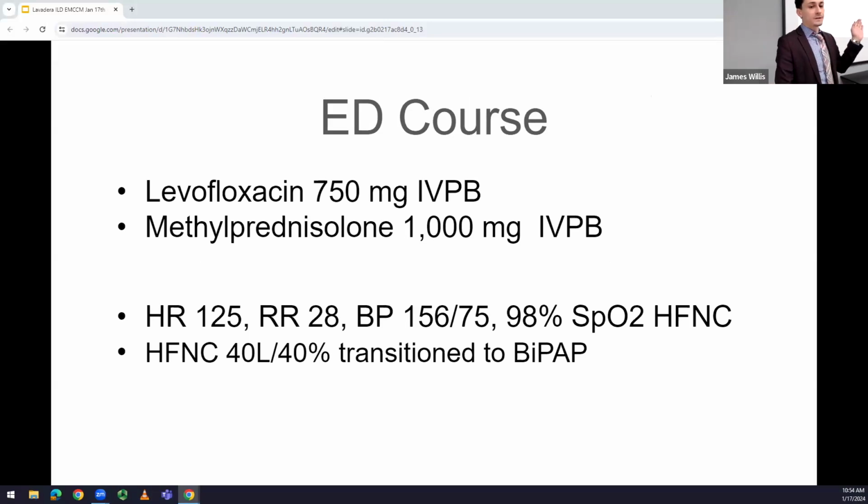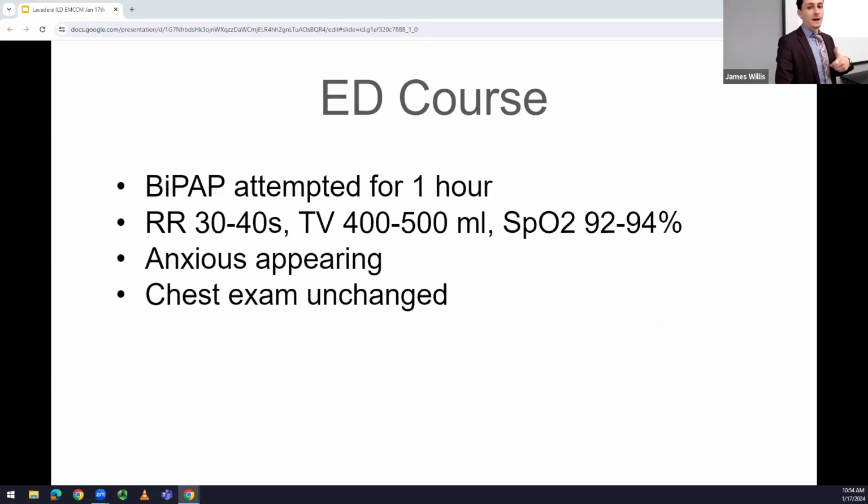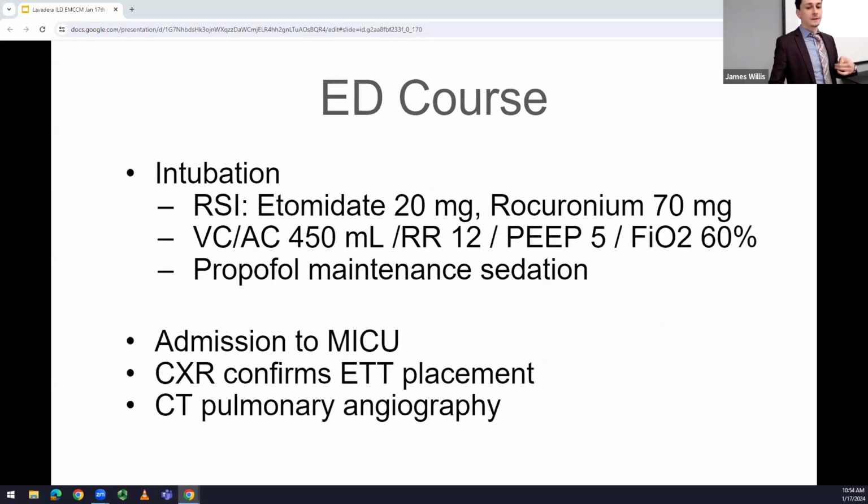But at this point, because of the continued tachypnea, the patient's still not looking super great. High flow is transitioned to BiPAP, which is attempted for 1 hour. Respiratory rate is worsening, with good tidal volumes at 400 to 500. SpO2 is low normal, the patient's anxious, with still abdominal retractions. Because of this, the patient is intubated. So 2 to 3 hours of nasal cannula, 2 hours of high flow, 1 hour of BiPAP, and then intubation is done.